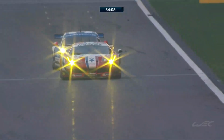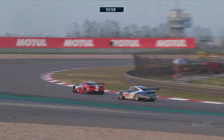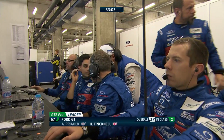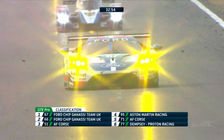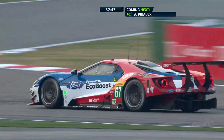Now, GTE Am, still plenty to play for here. The 83 AF Corsa Ferrari has championship aspirations, sitting in second at the moment with the Porsche, the blue and white car, in third. In GTE Pro, what a day for Harry Tincknell and Andy Priaulx. They have driven away from the field. Even their teammates have not been able to keep pace with them. Well over 50 seconds of a lead between Tincknell and Ollie Gavin.